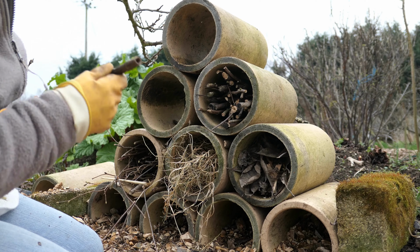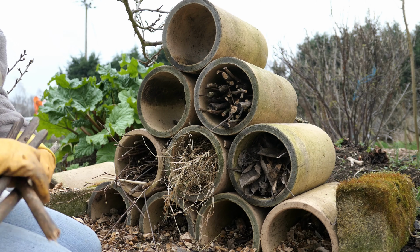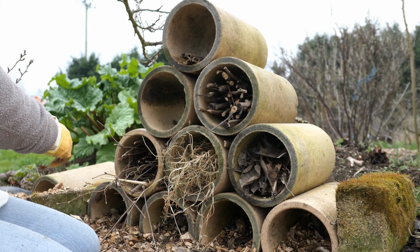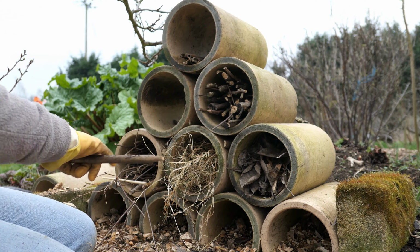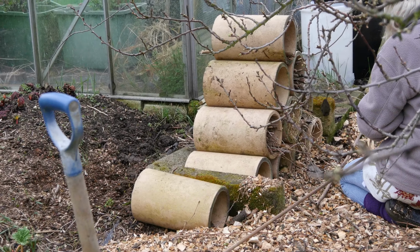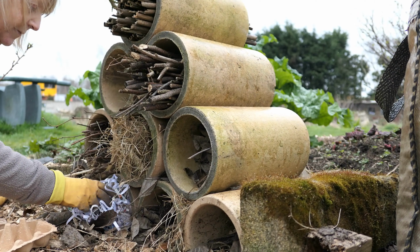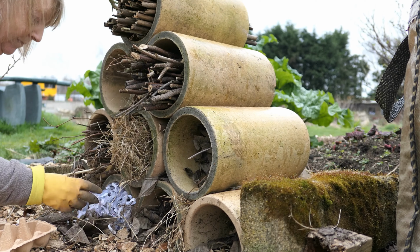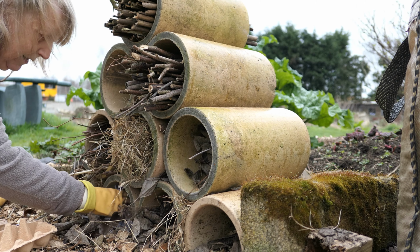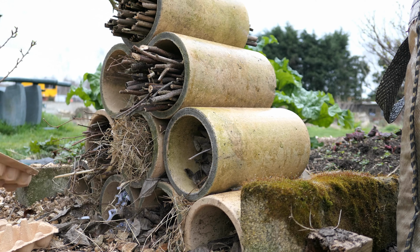Various sizes of broken bamboo cane. Shredded paper, and cardboard egg boxes.